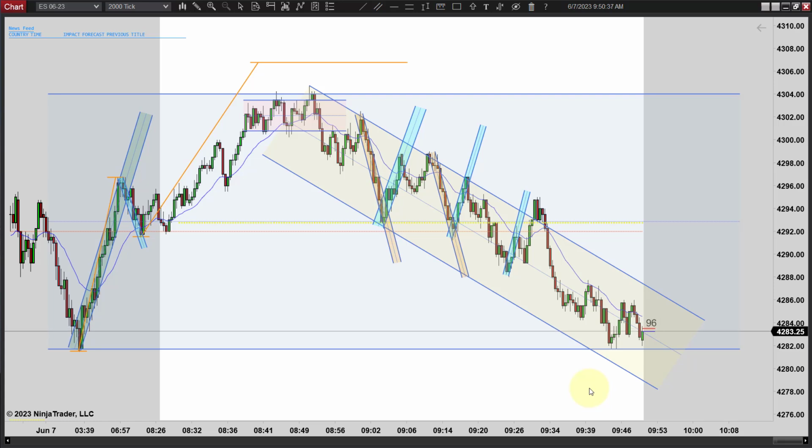So we still haven't really bounced out of here yet. So this market's still acting like maybe it wants to go lower. We'll see what happens. But anyway, I hope you enjoyed that live trade example.